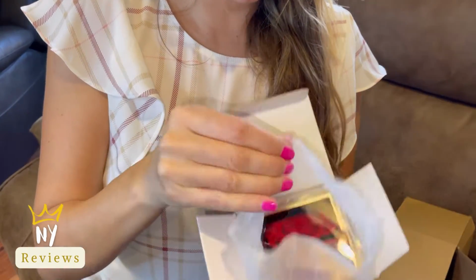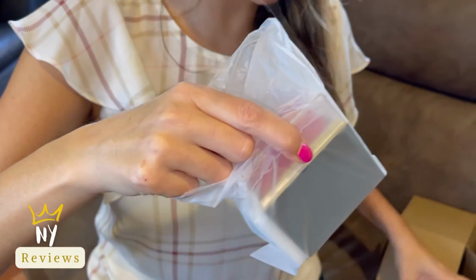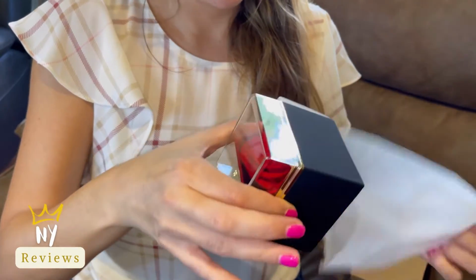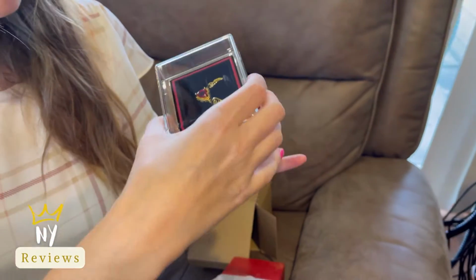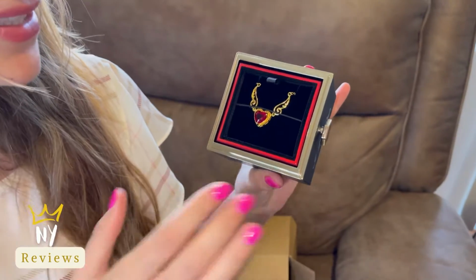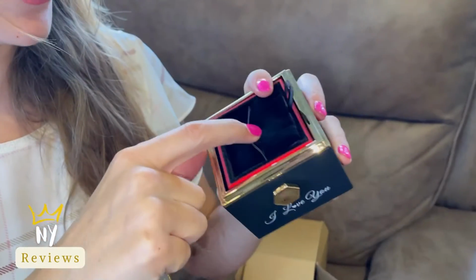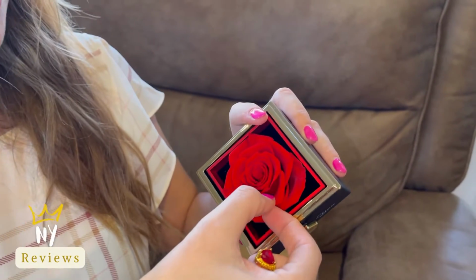It's a really good and nice present, especially now that we're coming up on Thanksgiving and Christmas. This is the Eternal Love flower. It's made of real flower, just preserved in a way that it will last forever. So when you rotate it, you will find this beautiful gold-plated necklace with a heart, with a ruby heart. I'm going to wear it. I really love this box. It's made of real petals.